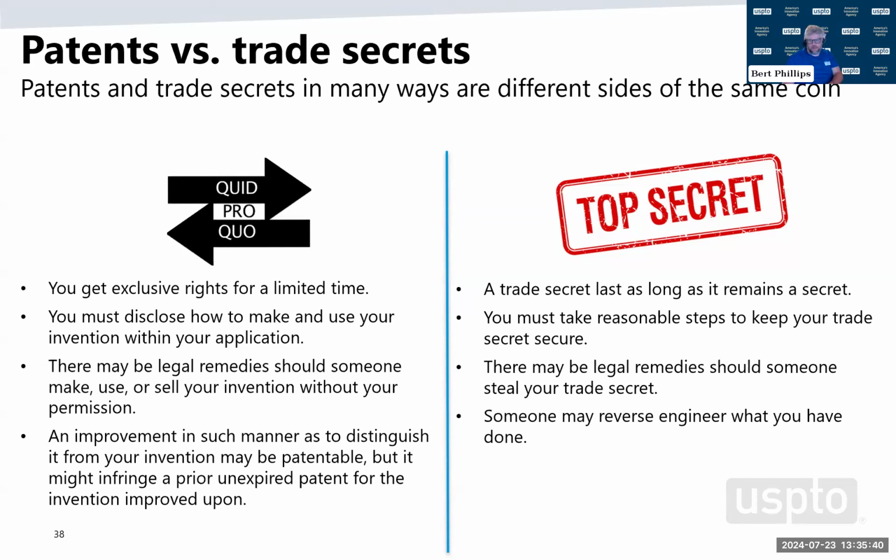On the other hand, if you think about patents, reverse engineering doesn't really make sense, right? You have the secret sauce in front of you. You've got the disclosure in front of you. So there is no reverse engineering. If you want to make and use this invention, you have to take a license from the patent owner as long as the patent's still valid and in force. So those are the differences between a trade secret and a patent.